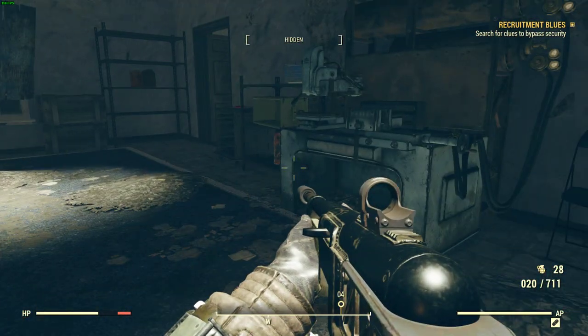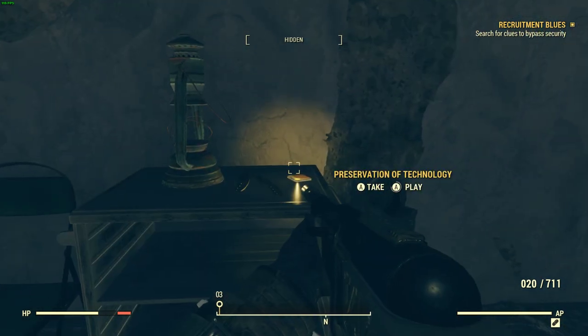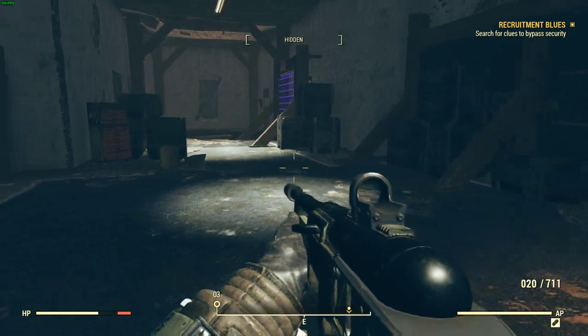What about my armors? Is there an armor workbench? No.